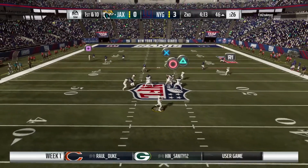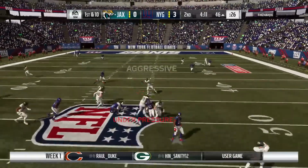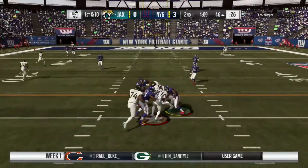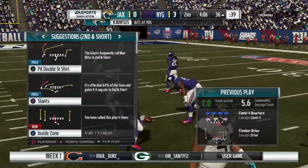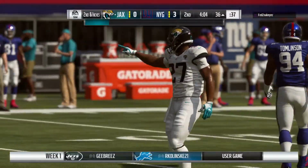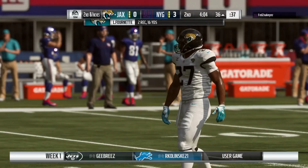Bortles going to throw. He'll check this one off to Fournette. And here he'll be brought down a little shy of the 35 at the 36. 10 yards on the pickup there, and it'll be 2nd down.